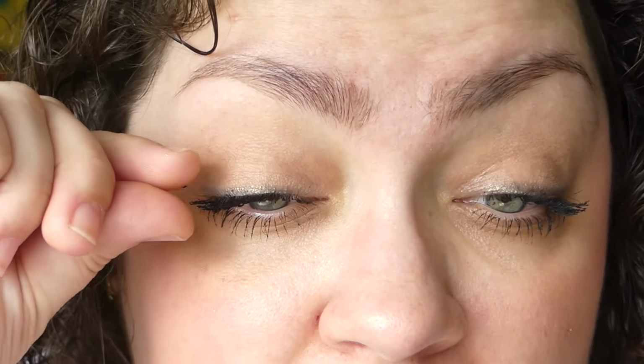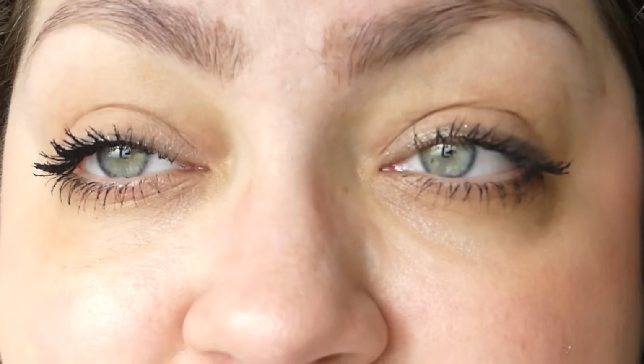Okay, so this might be my new favorite mascara. It is ever so slightly chunky on one of my eyes, but my lashes are different from side to side. You can see even with one coat on the top and bottom, my lashes still looked pretty good. This is with one coat on the bottom, but two coats on the top, because as habit, I feel a need to do at least a couple coats on my top lashes. So this is what that looks like.